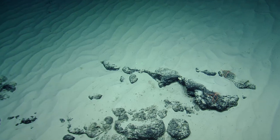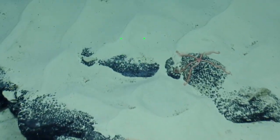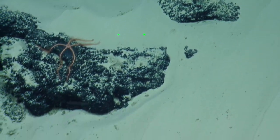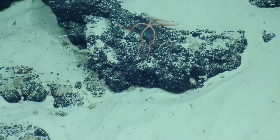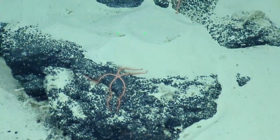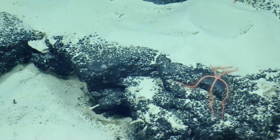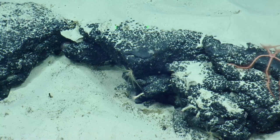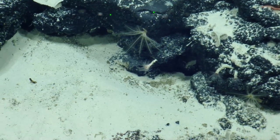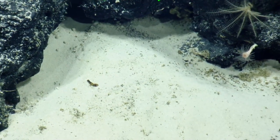Quick zoom there and down. Couple ophiuroids hanging out here. Maybe a cup coral there on the left. Yep, little cup coral. Or at least the skeleton of what used to be one. Another feather star, comatula crinoid there. Oh yeah, somebody's home in that cup coral. I think this is the first cup coral of the day. I think we saw one right at the beginning of the watch.